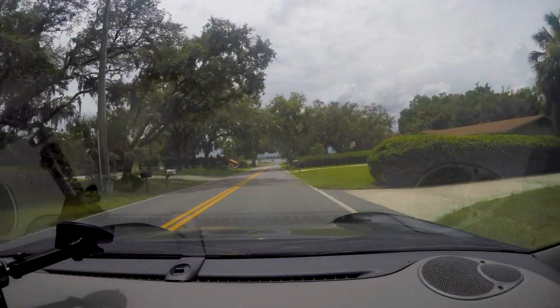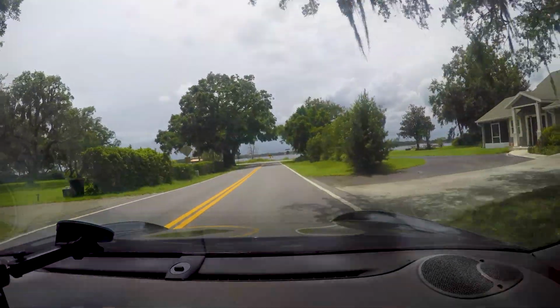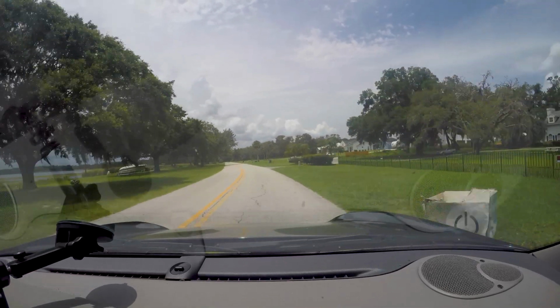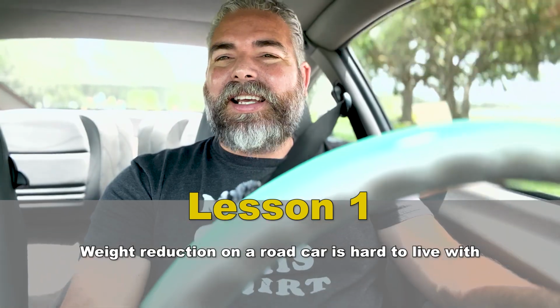The car did feel a little faster. You could brake a little better. You could turn a little faster. It was already dialed. Not a lot of horsepower because it was just a naturally aspirated 944, but it was plenty quick with that weight reduction. But I didn't really enjoy driving it anymore because there was just too much weight reduction. So if you really have a road car that you drive on a regular basis, and this was my daily driver, weight reduction just isn't worth it.